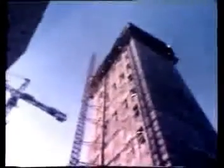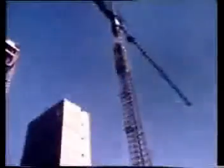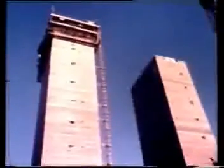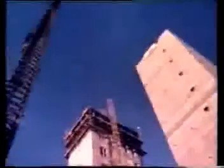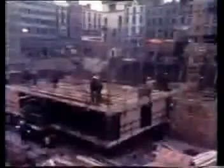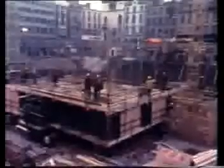These cores look simple externally, but inside they're very complicated. On each floor level there are 12 doorways, 14 duct openings, and 19 cast-in steel inserts to receive the billets to support the concrete office floors. Each core calls for 500 cubic meters of concrete and 200 tons of reinforcement.